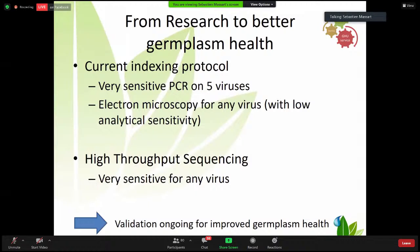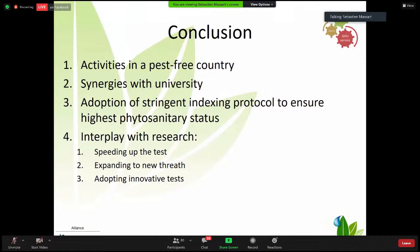So in conclusion, I showed you that we are in a banana non-producing region, but it is a pest-free country, which holds some advantages. The services that are carried out are also done in synergy with the university and with the research done in the laboratory. We adopt a stringent indexing protocol to ensure the highest phytosanitary status. And I tried to give some examples of the interplay of service and research in order to speed up the test, to expand the test range to new threats, and to adopt innovative tests, again, with the same goal of the highest phytosanitary health. And I thank you for your attention.